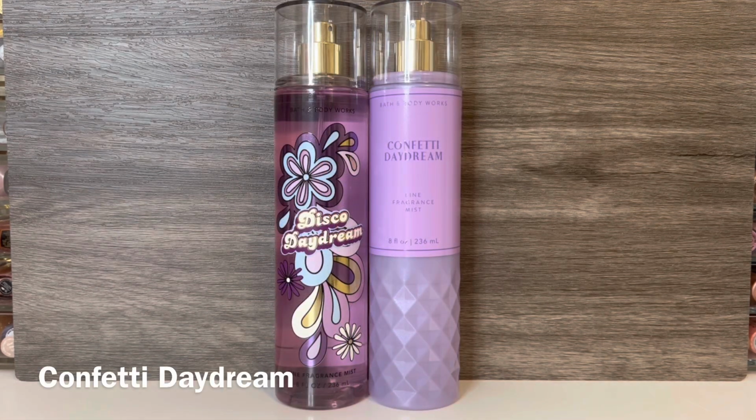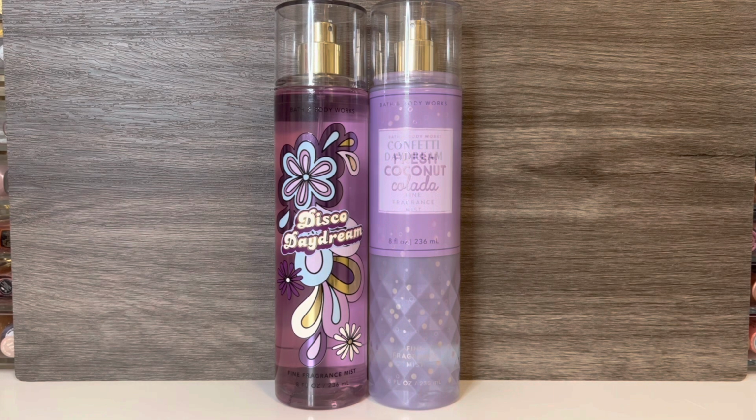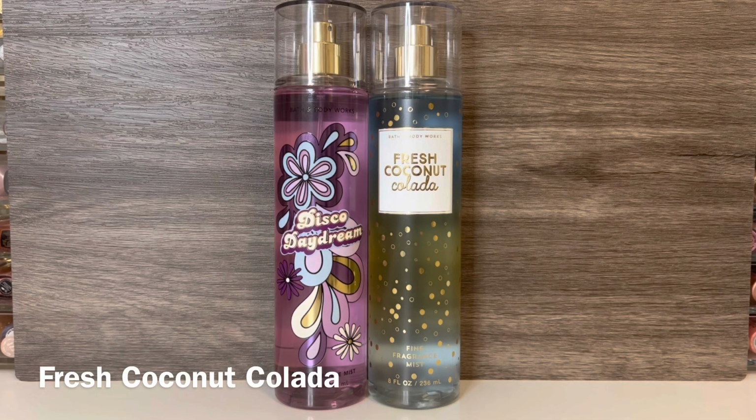And for comps, first I wanted to mention Bath & Body Works Confetti Daydream, as I think people were wondering if this was the same due to the name, and I will say that these are not. Confetti Daydream has notes of fresh raspberries, sparkling pear, and blue iris, and it's a fruity floral scent that's very different from Disco Daydream.